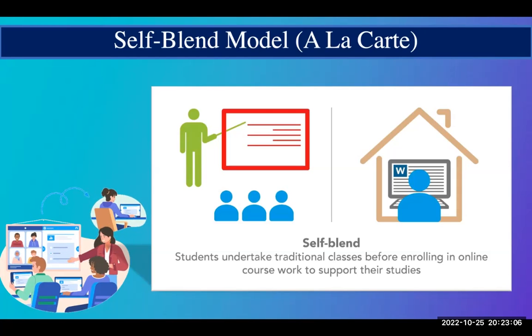Students who wish to take advanced placement courses for early college credit can enroll in courses designed and approved for such. Students who are highly motivated and fully independent learners. So this type of model can be adopted as an additional study program. For example, some programs are introduced in the summer vacation or during the classes, where a college or university introduces a new subject or a new type of project or an online learning platform, so the students can be engaged there. So this is basically self-paced or self-blend learning. Students undertake traditional classes before enrolling in online coursework to support their studies. So they can enroll in the traditional classes and then enroll in the online classes to enhance their study.